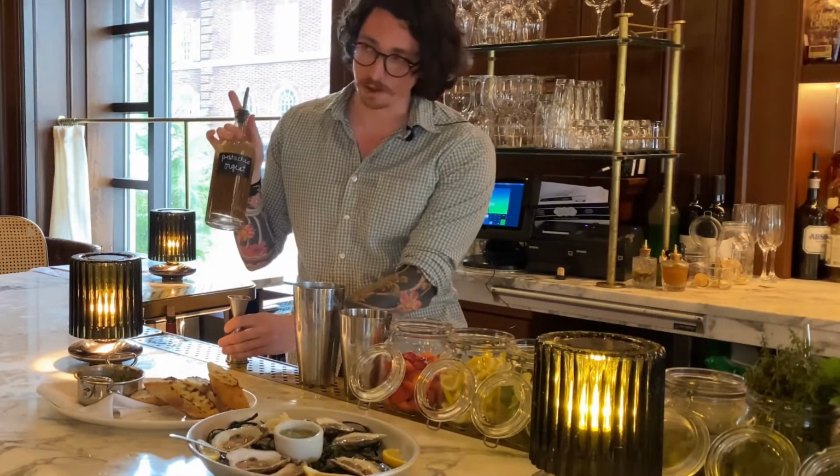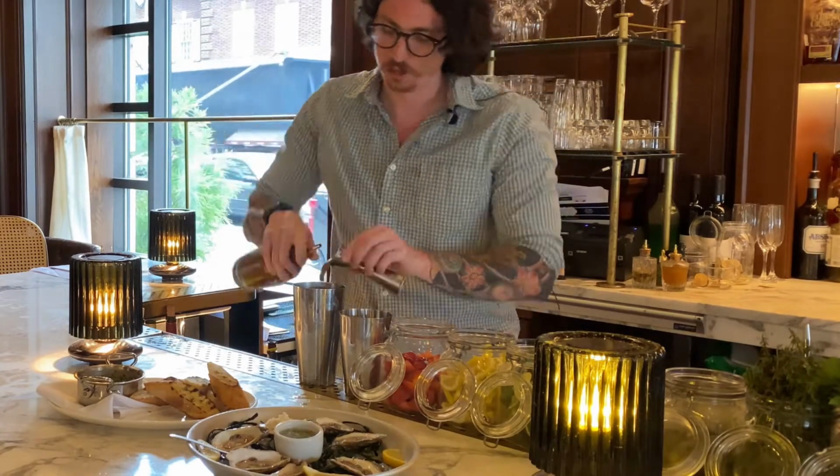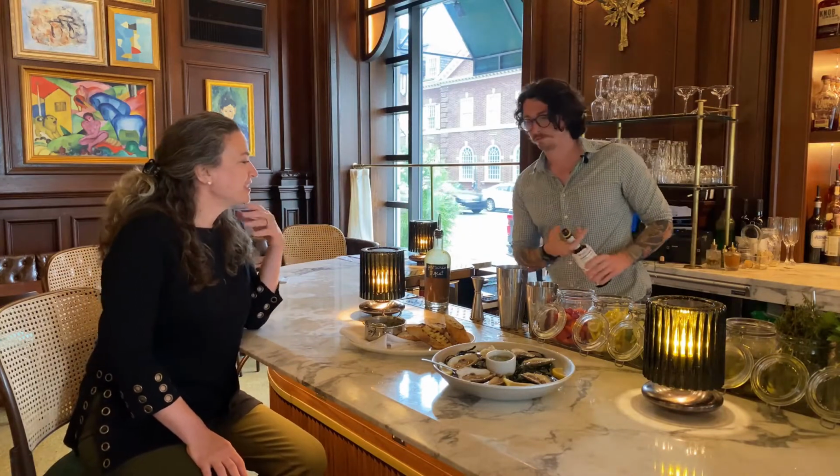Okay. So what we're gonna do is we're actually gonna start with 1 ounce of this. Always use your jigger. Measure your drinks, everyone. Very important. I can smell it already too. It's really nice.